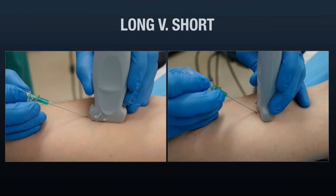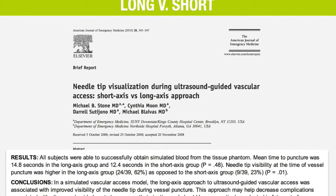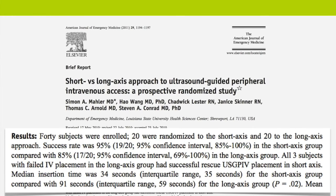Now, do you place it in long axis or in plane, like on the left, or in the short axis, out of plane on the right? There are advantages and disadvantages to both. In this study, they talk about the fact that in the long axis group, needle tip visibility is much better. You're able to see the whole needle the whole time, and they tend to advocate for that approach. However, in this study, you can see that they found the success rate was a little higher in the short axis group than in the long axis group, but not by much.